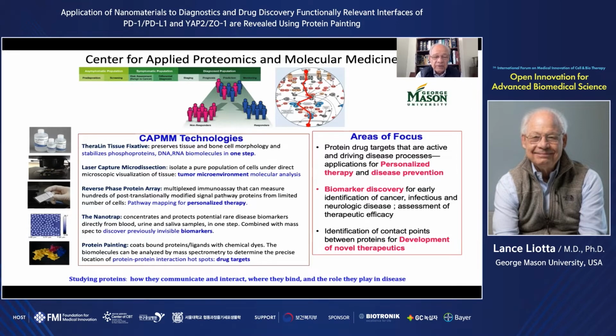We develop and invent new technologies and apply them to biomedical research, and we've spun out several companies based on our Mason inventions developed under NIH funding.